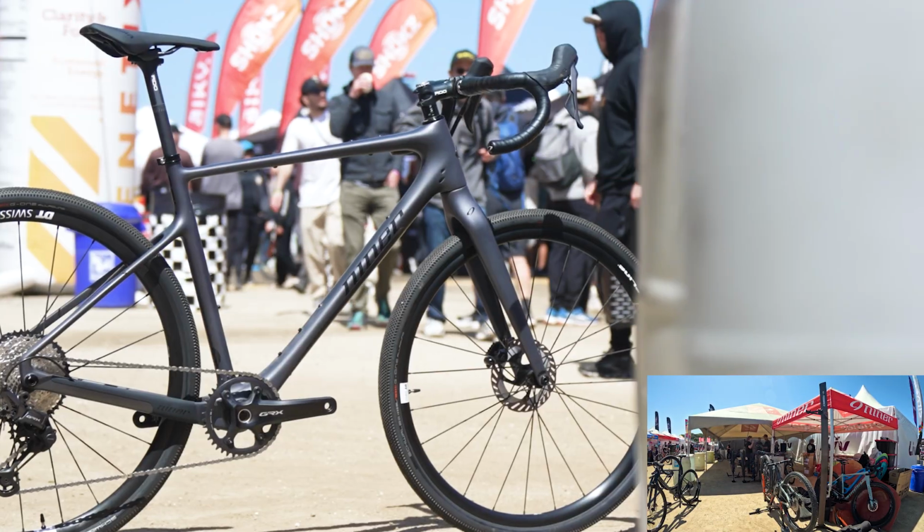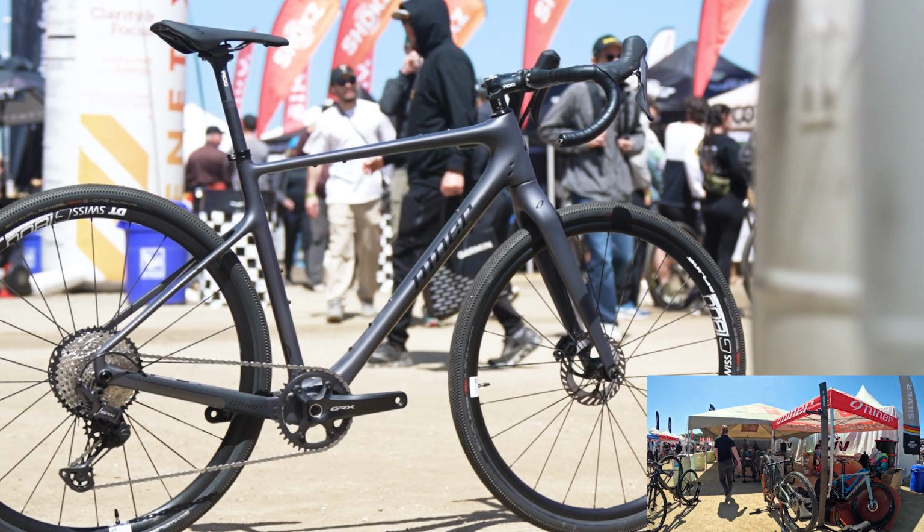Of course, it's the Ore. The favorite bike is clearly the new bike, the Ore. Because it's new for one, but more importantly, it's a totally different direction for us as a company.